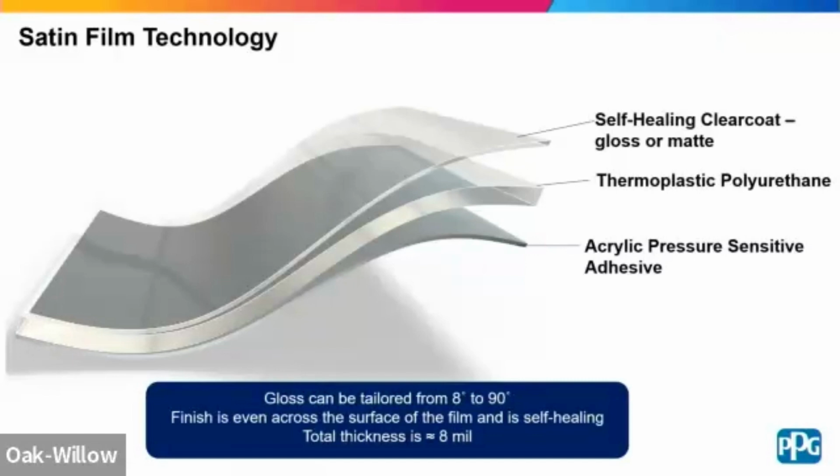And what we do is we take that polyurethane, and then in a continuous process that I'll show you a bit later, we apply a clear coat on the top. And that's what gives us the chemical resistance, and also allows us to modify the characteristics of the film. So that's how we make the matte finish that's used in this particular project. That clear coat also gives it some self-healing properties. So we can actually tailor the performance of the film by modifying that clear coat. And we have examples that run from 8 gloss. We're using around 20 gloss in this project, but we can also go up to full gloss by modifying that top coat.